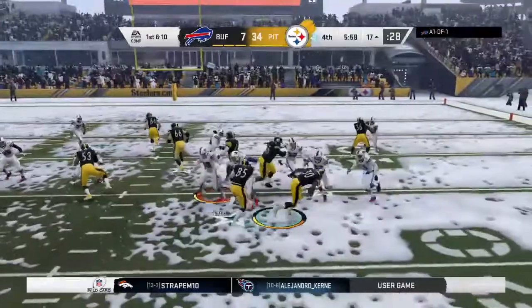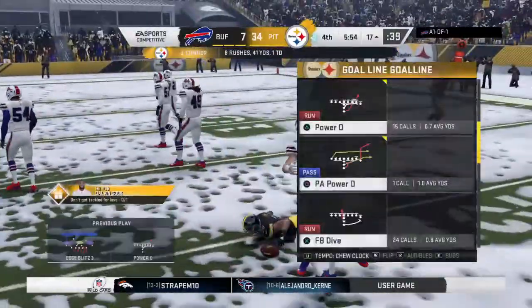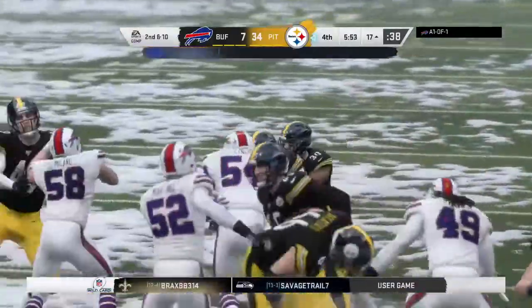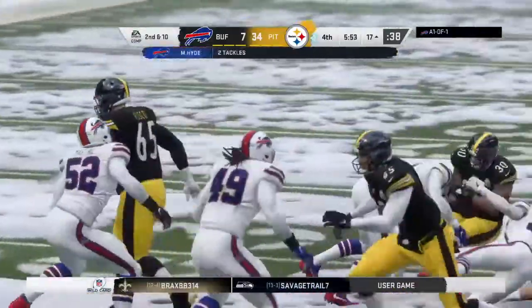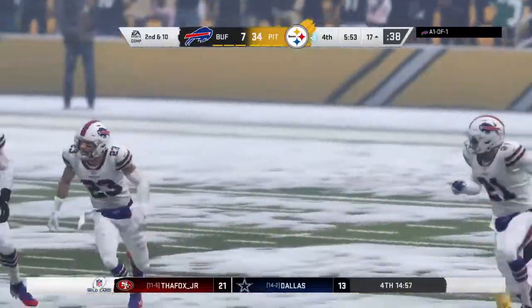On 1st and 10 is Connor. And he's stopped immediately there. Officially no gain on the play, and it's 2nd down. It shows you right there, he can do more than just cover in the secondary from that free safety position.